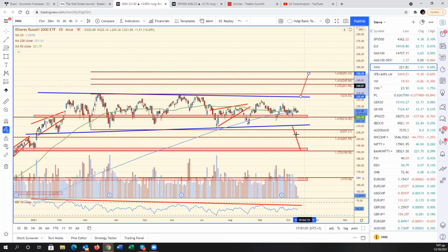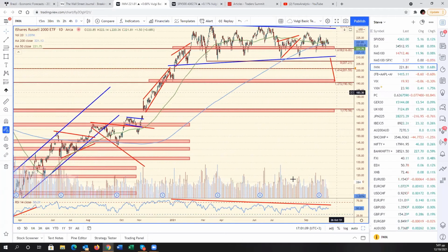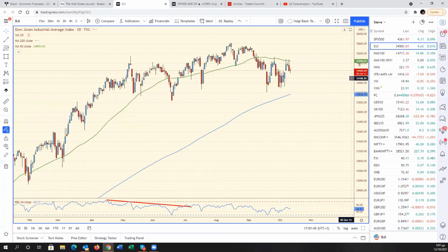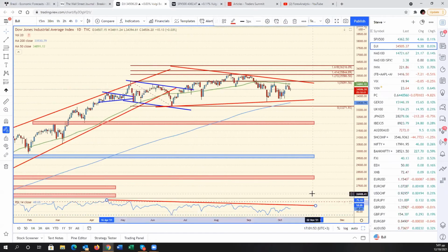Now, the behavior is different, but there is a common theme, and the common theme is that when you see patterns like this after a very strong move higher, there is still a very good reason to be biased in the direction of the prior trend, which means that this might be a much longer corrective type of pattern than the one we're seeing in the S&P and the Nasdaq. But on the other hand, I think that what they share is that in both cases, we have a much higher chance of an eventual break higher. And now Dow Jones is somewhere in between. It seems to be creating a symmetrical triangle as well that is a lot more recent than the one in the IWM, right?